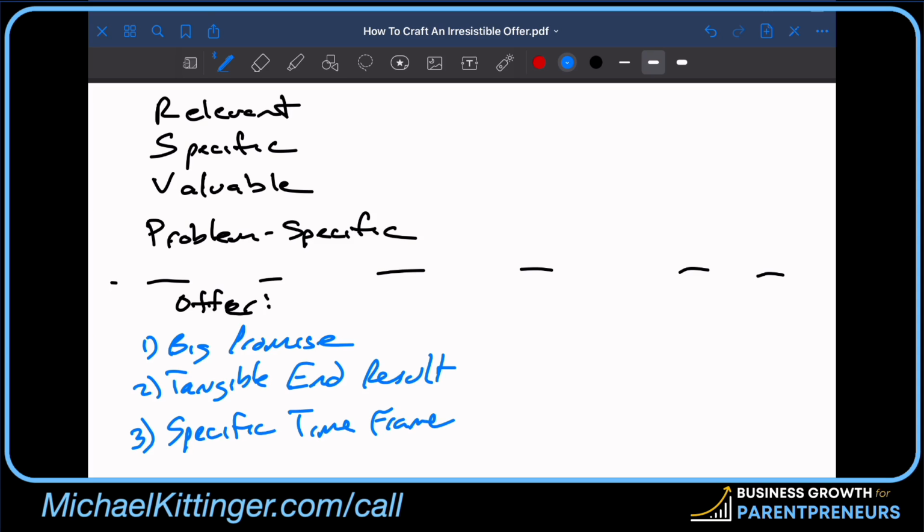Now, what's also interesting is I get asked a lot, how long should my program be? And I get torn about this too, because having gone through a lot of programs, I'm always like, man, I wish the program was 6 months or 12 months. At the same time, if you give somebody 12 months, guess when they're actually going to start doing the work? Really buckling down and doing the work to get the results. Month 10. Humans have a way of procrastinating. If you make it 30, 60, 90 days, it forces the person, it forces you to take action. So you want it to be specific.